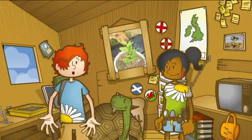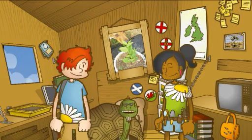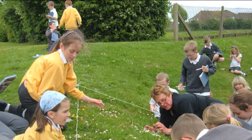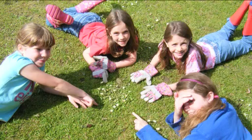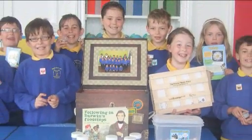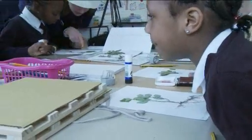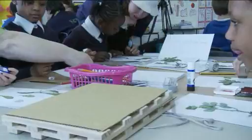Plants are very important to all of our lives. And you have seen all the exciting things which children all across the country have been doing at school too. The Darwin treasure chests are full of such exciting things. There's a magnifying glass, identikit, and even a flower press.